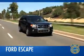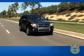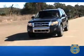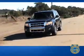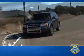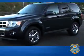Ford Escape has the distinction of being America's best-selling compact SUV, selling more than 1 million copies since its introduction in 2001. Despite its sales success, outdated styling and strong competition from Honda and Toyota necessitated significant revisions. Ford hopes a new look and more standard features will help maintain the Escape's popularity.